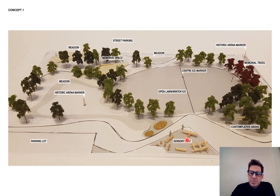The idea of sensory play down here is close to the parking lot, so if there are people coming to use that play equipment or play area, there's parking close by. Then the contemplative grove kind of looks out over, so you have this corner of the site that is given over to a passive, serene type of condition.